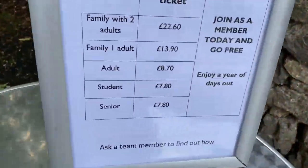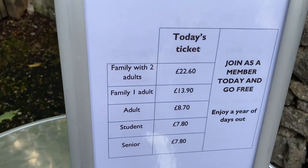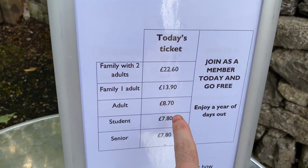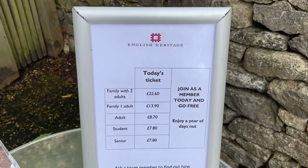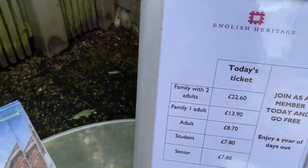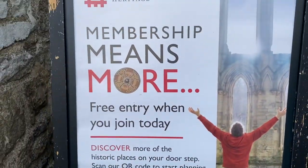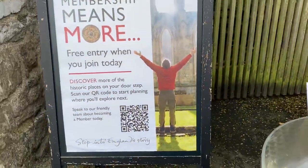Here's the prices. It's £13.90 per adult. Oh, that's membership apparently. Enjoy a year of days out. I'll get inside and get back to you.